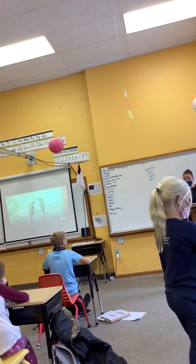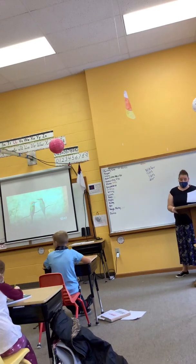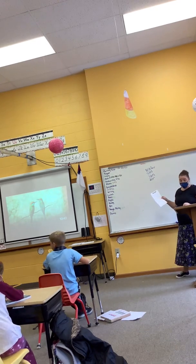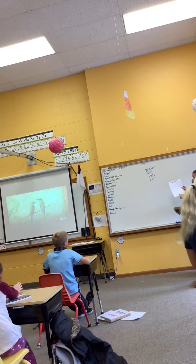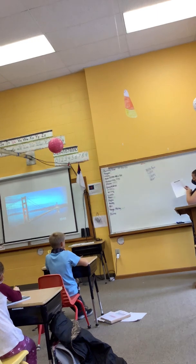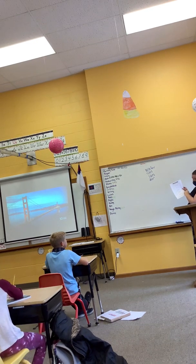Why are we going to cut? You're not going to cut on the dotted line. All I have to do is cut on the black line. And then you're going to cut these apart. And you're going to decide which part supports the plant. What is the main support of the plant? Which part holds the plant in place?